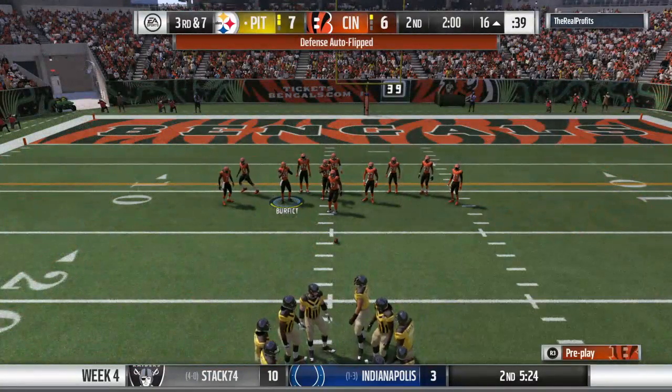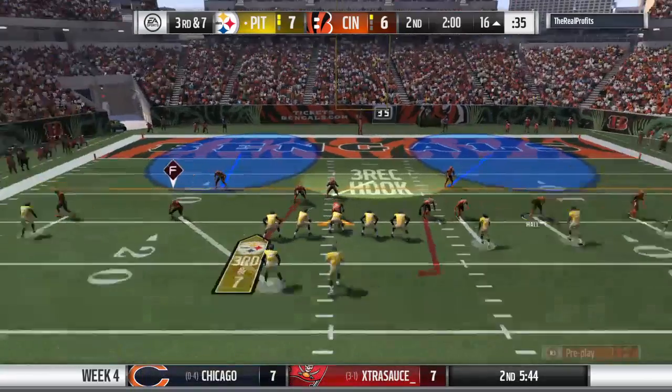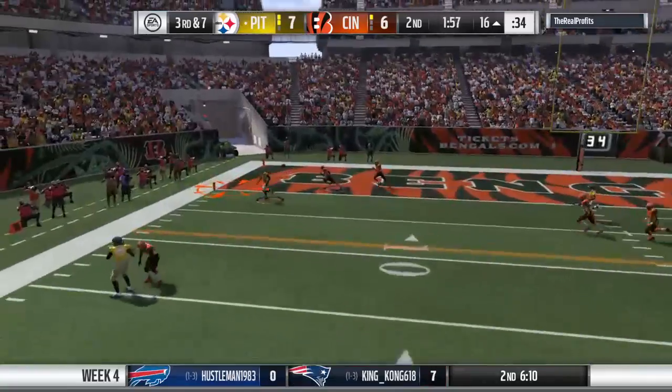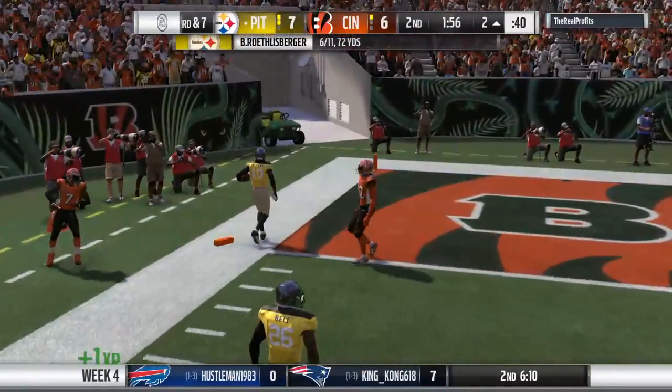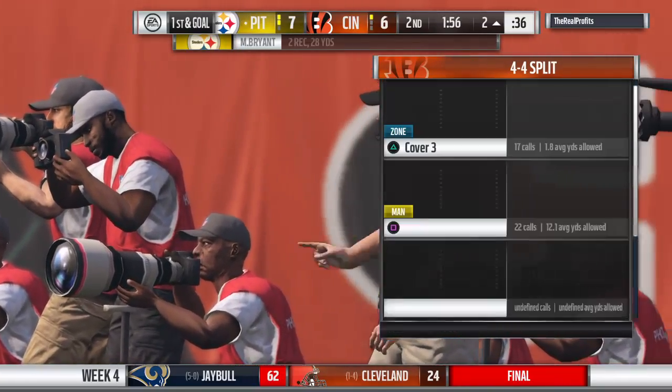Here's play number 7 on the drive. This is 3rd and 7. Bryant, the lone receiver, left. On 3rd down, Roethlisberger. He completes it to Bryant. And out of bounds all the way down at the 2-yard line.